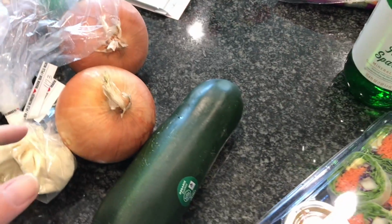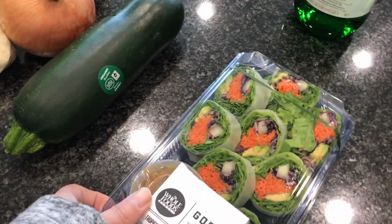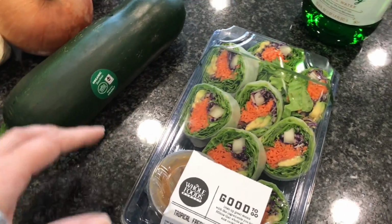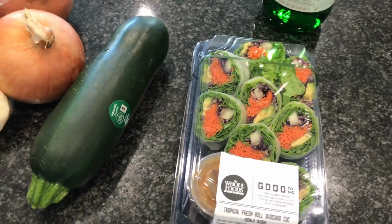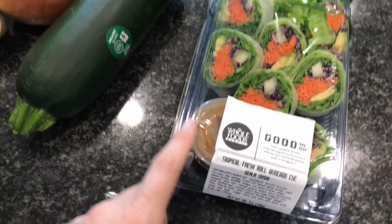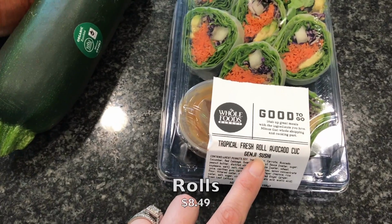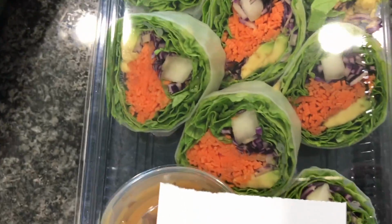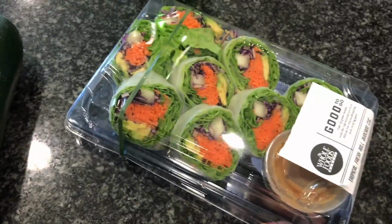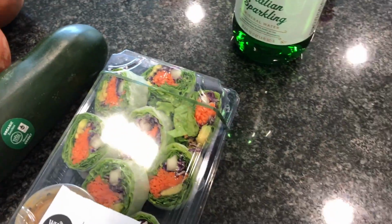It does call for quite a bit. And just in case I'm a little bit short, I wanted to get one more. And then I'm going to have this later, guys, because it spoke to me. You guys know pre-made sushi never really works out for me because it's always made with seaweed, and I don't like seaweed. But I found they have this tropical fresh roll, avocado, cucumber, and you can tell it's a soy wrap. It's got carrot and this peanut sauce. This just looks really good to me and something I would actually eat. So I got this just to have later.